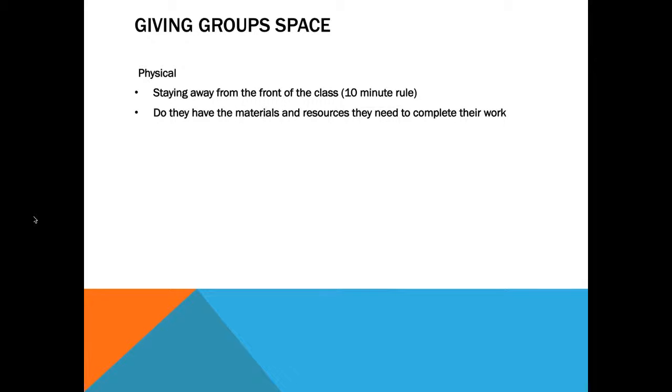It could be materials and resources. I had a supply closet where kids would go and they get what they need. They didn't need to ask. They just went and got what they needed to get. So it was basic things like paper and rulers and pencils and pens and markers and all that good stuff that they may be using for their projects.